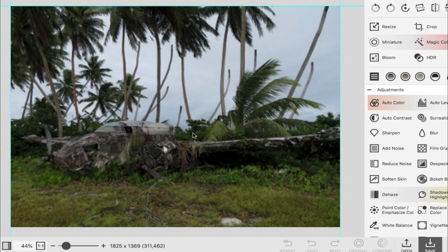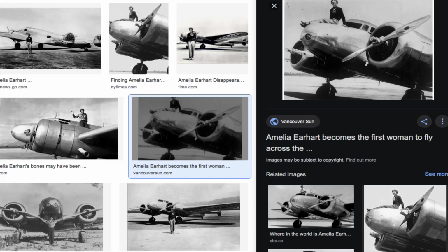Tell me your comments in the below about what you think. Do you think this is it? Do you think this is her airplane? Is the mystery solved? Did we finally solve it using Google Earth map? Because it really feels like it, guys. It really feels like we've solved the mystery. We have found Amelia Earhart. The legend has been found. We just need to see if we could find evidence of her body, of bones.